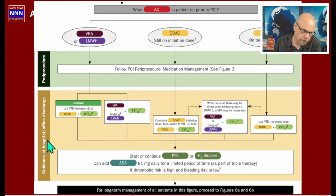clopidogrel. At the hospital and office follow-up, these patients who are on vitamin K, if you can switch them over to DOAC, that's preferred along with the P2Y12 inhibitor. If not, we have to continue with the vitamin K, which may have to be bridged with low molecular weight heparin for 2-3 days before it becomes fully therapeutic, then continue with the P2Y12 inhibitor.